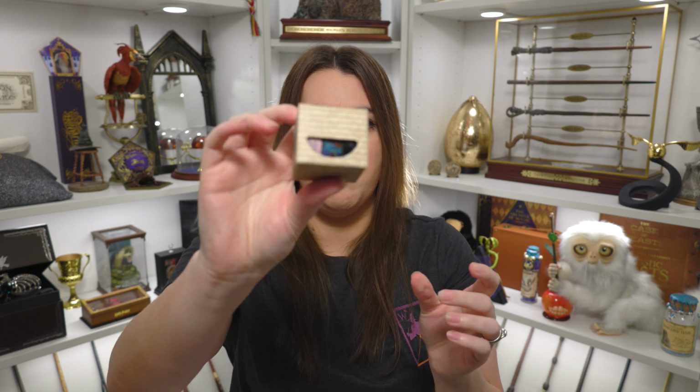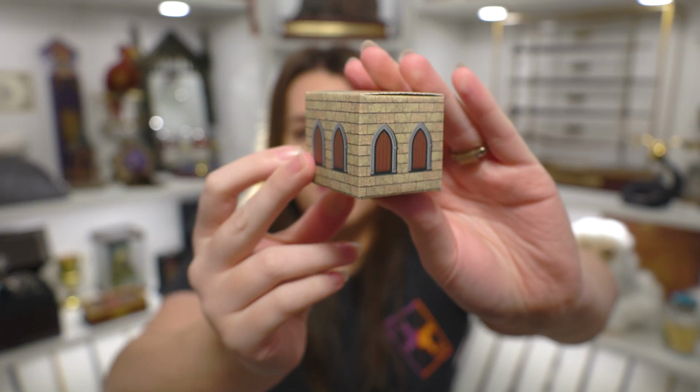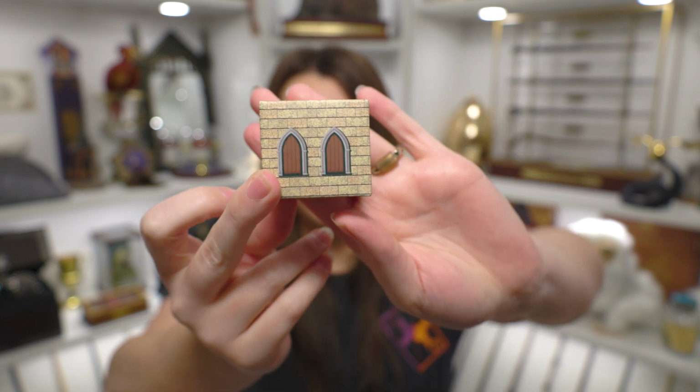Okay guys, I think we only have one last item, and it's this tiny little box. It's kind of a sneak peek of something back here, but I'm not going to look at it. But it looks like maybe the Hogwarts castle itself. You can see some windows and some bricks. I'm not sure, but let's see what's in here.